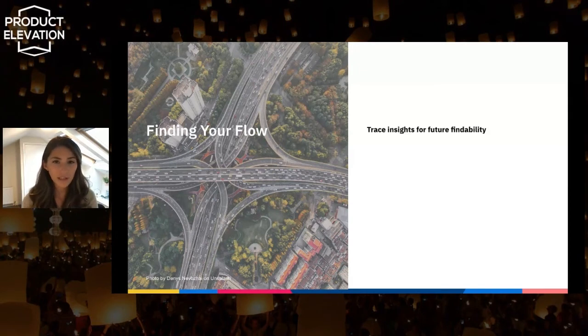One good habit to start building is tracing your insights for future findability. So what I mean by this is tracing the insights wherever you're housing them back to their raw data. For us, we use Trello. I know there are other tools out there. I'd love to, like Airtable, I'd love to hear about your experiences with other tools that you've tried.